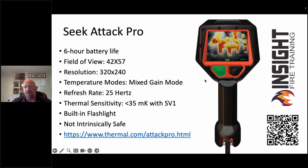Their Attack Pro or Attack Pro Plus follows these guidelines. Pretty simple, straightforward, a firefighter-friendly camera: turn it on, turn it off, flashlight, and spot temperature if you want it. There's a QR code here where you can learn about the camera. It uses something called mixed gain mode, where most cameras do not. They use a standard temperature mode. This camera is 25 hertz and has a thermal sensitivity of 35 millikelvin and has image enhancement software called SV1.